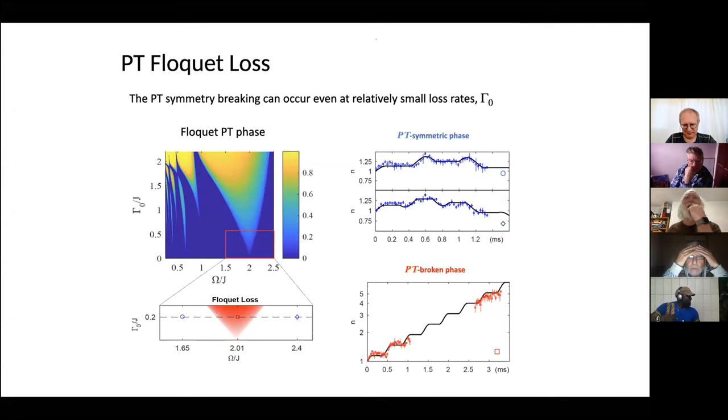And that's because those two blue curves correspond to points that are taken in the PT symmetric phase of this whole picture. So the blue points correspond to what is in the lower left, either the blue circle or the blue diamond. Those two frequencies at the value of the gain and loss that we have correspond to PT symmetric behavior, which is predicted by the theory. And similarly for the red, which is right in the middle of this cone that's opening up from the resonant frequency, you see that you have a PT broken phase. So the number of atoms is exponentially increasing. And actually, I should say this number of atoms is a scaled number of atoms, because of course, this is actually a lossy experiment.